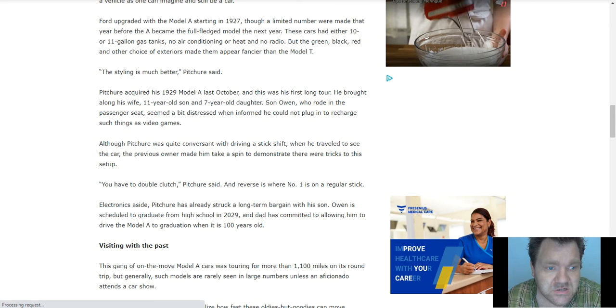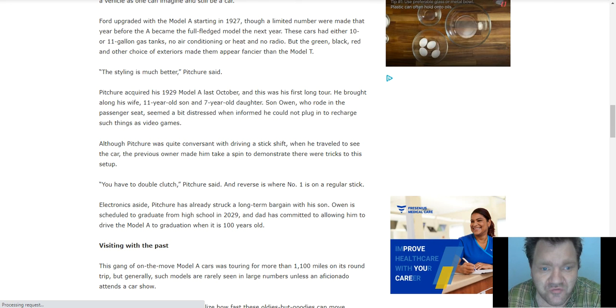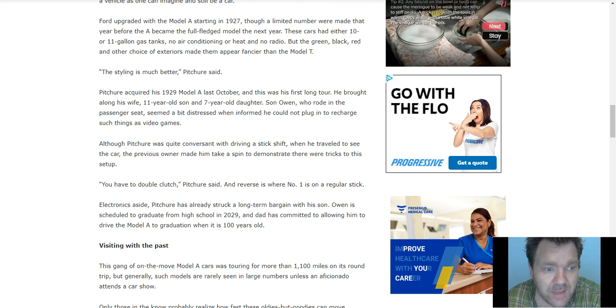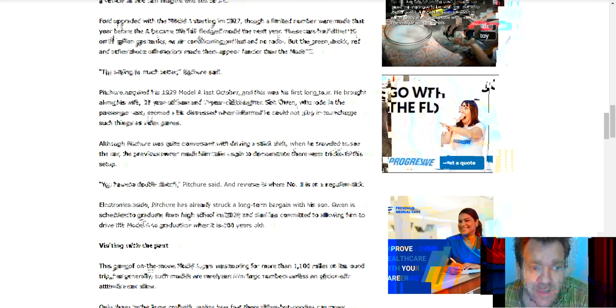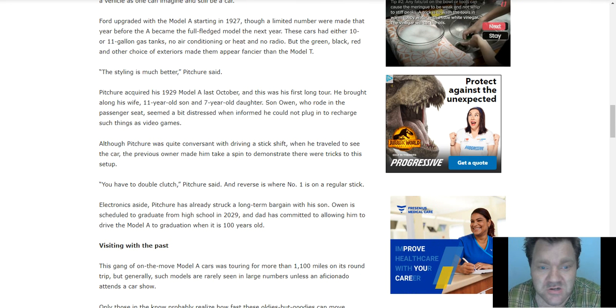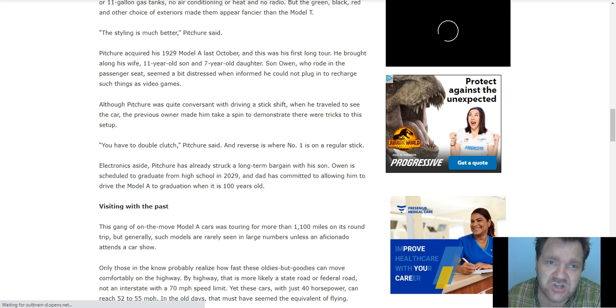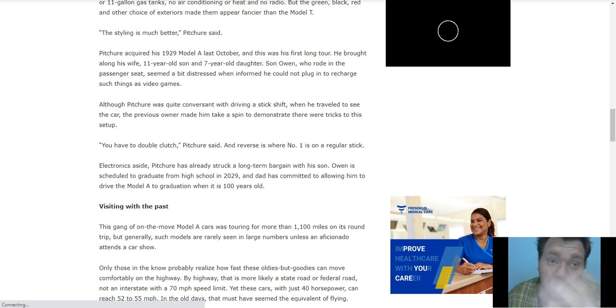Pritchard acquired his 1929 Model A last October, and this was his first long tour. He brought along his wife, 11-year-old son, and 7-year-old daughter. Son Owen, who rode in the passenger seat, seemed a bit distressed when he couldn't recharge such things as video games, because back then nobody ever thought about cigarette lighter DC adapters. Even if they did, it would have been some high-end thing that nobody could afford.